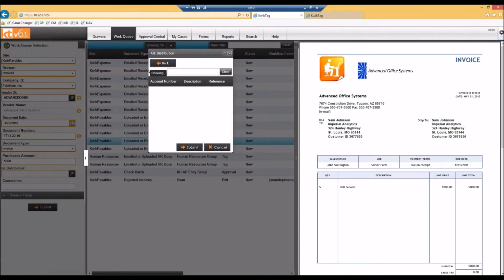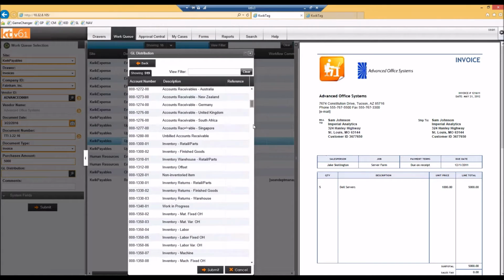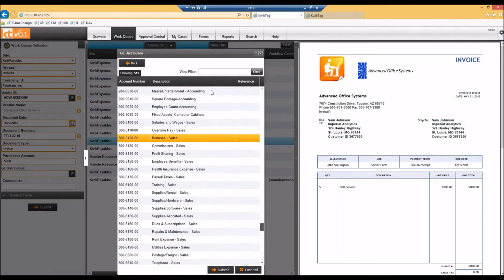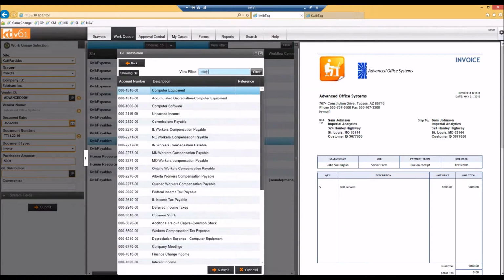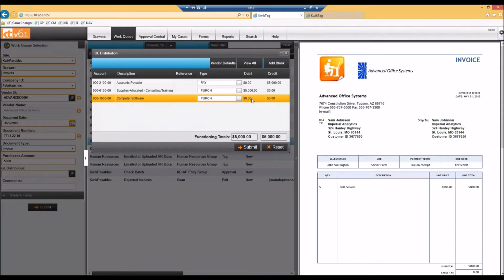If I don't have those or if they don't work, I go to View All, and my GL distribution codes are right there from GP. So that's the whole list. I can scroll through that if I want to. I can filter on it as needed, get right down and add one, okay? So lots more manipulation you can do here. You can add your own codes automatically.